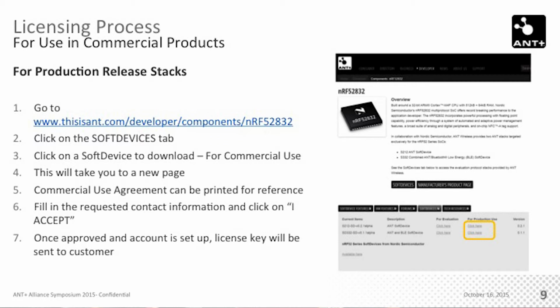Evaluation stacks will be available, as I mentioned, mid-October timeframe. They will be licensed for the alpha stack that has been released or will be released at that timeframe, and production versions of that stack will be available following Nordic's release of the production version of the S132 stack in December of this year.